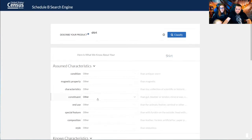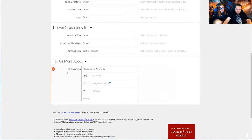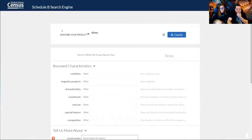Now let's change it. Let's say that it's for babies, and it's 80% cotton, 20% bamboo. Babies' garments and clothing accessories. Bing! All right, I sell women's tennis dresses made from polyester fabric. So dresses? Dress.